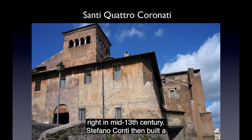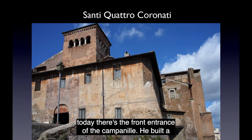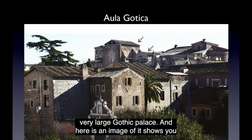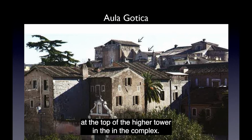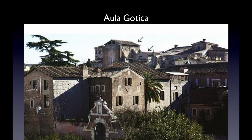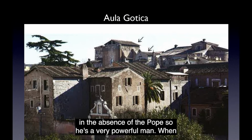Stefano Conti then built a Gothic palace adjoining the convent. That's how it looks today. There's the front entrance and the Campanile. He built a very large Gothic palace. And here is an image that shows you with those arrows the place we're going to, the Aula Gotica, up at the top of the Torre Maggiore, the higher tower in the complex. He was actually, in part, running the city of Rome in this period in the absence of the Pope. So he was a very powerful man.